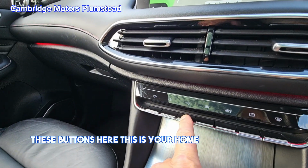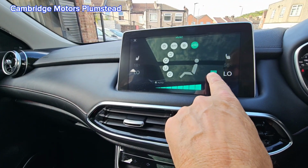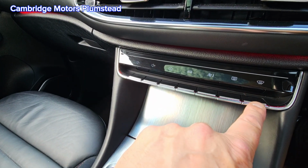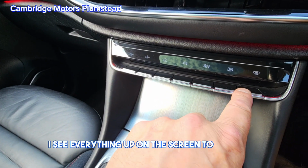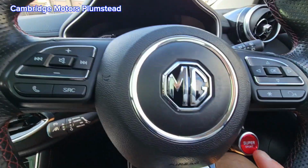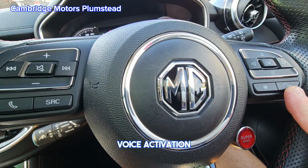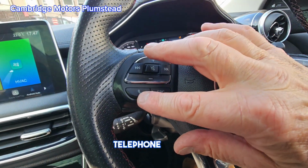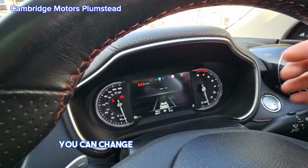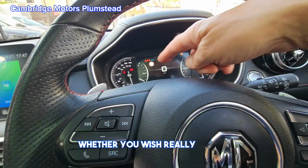These buttons here, this is your home button. Push this, goes to this home. Air conditioning here. Heated rear window. Basically everything up on the screen to defrost it. Cruise control, speed limiter here. Super sport button, gives you more power. Voice activation, telephone button. You can change this view in here with these buttons here. Have different menus, wherever you wish really, in here.